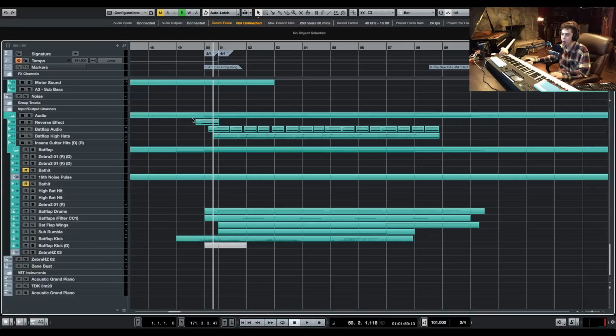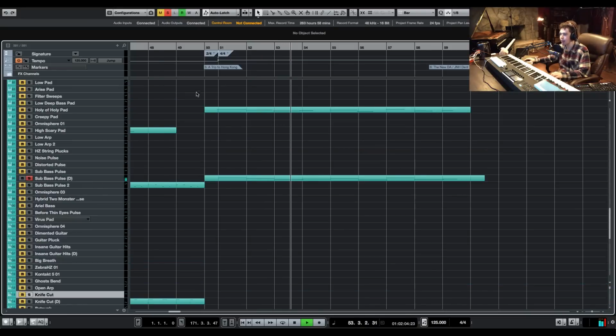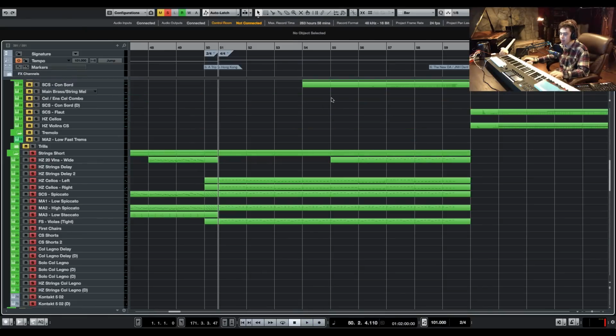So for A Trip to Hong Kong, what we're doing is we're just taking the bat flaps. It's a bit quicker. And we have this low sub bass. And then we have a pad doubling that. So for the strings, we're just repeating this ostinato. And then on bar 56, I just bring in the Hans Zimmer strings just to give it a little bit more focus.